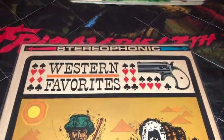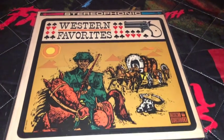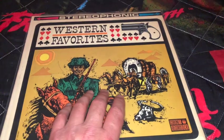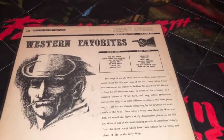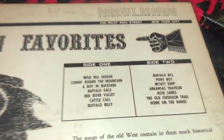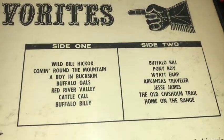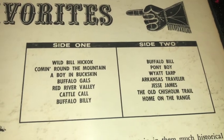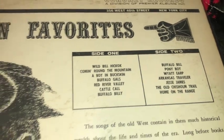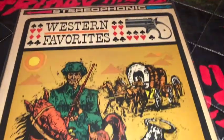Here's one called Western Favorites, Stereophonic. Just that retro cover, right, man? I had to grab that. Trying to find a year here, but there's the tracks. This is probably from the 60s. Look at that art.